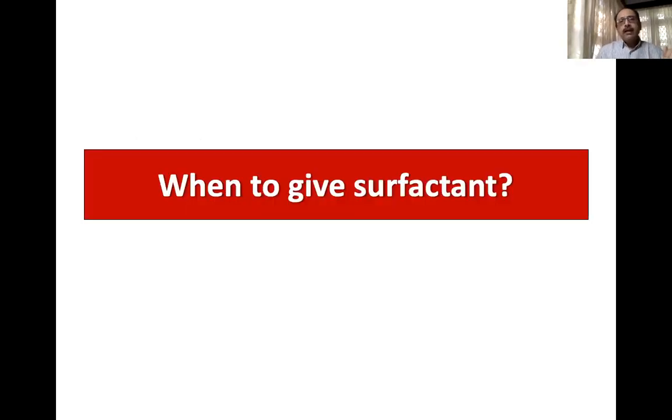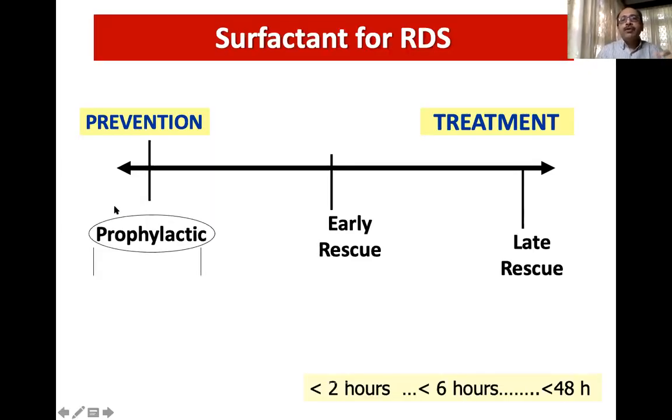Having said that, when would you consider giving surfactant to this baby? Now, we said we have 2 arms of using surfactant for babies with RDS. One was the prophylactic arm for prevention, and obviously, we gave reasons why prophylactic surfactant today is not standard of care. So you are left with treatment of RDS, which could be early, in the first 2 hours of life, or a rescue in the first 6 hours of life, or late rescue in the first 48 hours. What does it mean? If you see a baby beyond 48 hours of life, use of surfactant thereafter is beyond the science, or it would be taken as an off-label use of surfactant.